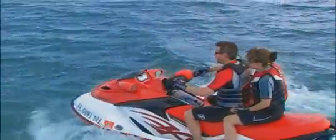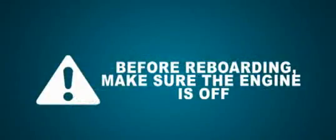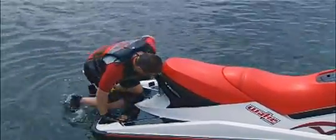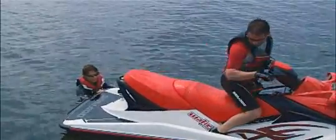As a driver or passenger, you need to be ready to fall into the water. If you are not comfortable with that idea, stay ashore. Before reboarding, make sure the engine is off. Get on from the rear by gripping the handle or top of the seat and pulling yourself upward until your knee can reach the boarding platform. Grab the seat strap and bring your feet up to the floorboard.